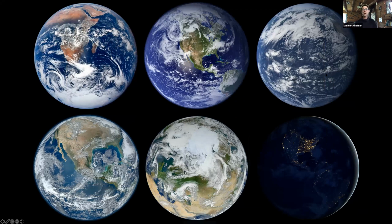Okay, so by now we've become kind of used to seeing pictures like this. This is 6 different views of the Earth from space, taken from different viewpoints. You can see the continent of Africa on the top left, North America on the top center. This almost entirely blue one on the top right is the Pacific Ocean. It's amazing how giant the Pacific is. It takes up almost half of the globe, really. And of course, down here, the lower right, this is what the Earth looks like from space at night. So you can see the little blobs of yellow light are major cities.